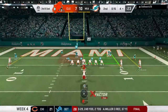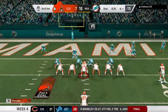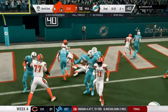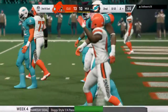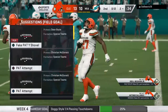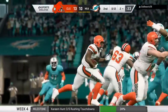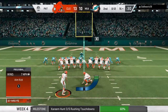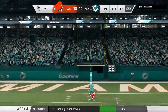On 2nd and goal, the lone man in the backfield is Hunt. He'll get it up the middle. And he's in. Touchdown, Browns. Kareem Hunt as the first half is winding down. And once again, the Browns are back in front. So they're able to capture the lead here just before halftime. And not only that, they get the ball to start the second half.